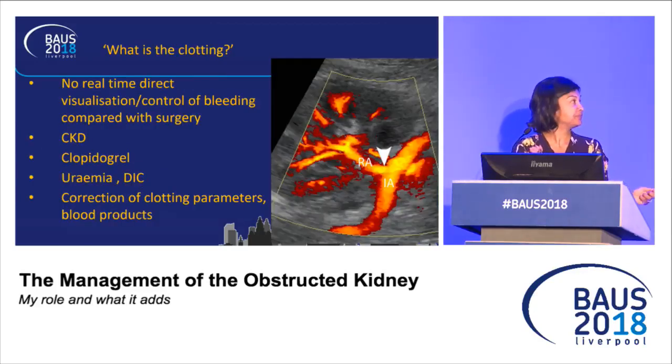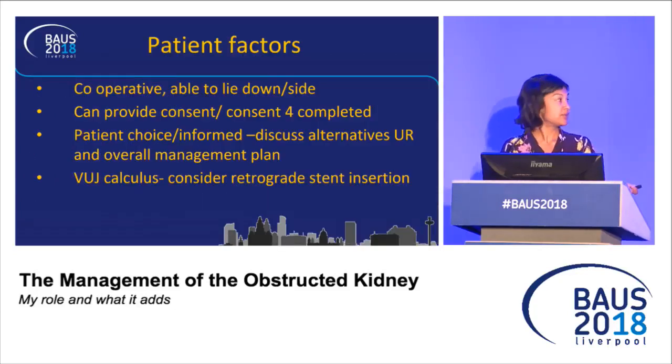So why do we need the clotting? There's no direct visualization and control of bleeding compared with open surgery. A lot of these patients have chronic kidney disease or uremia. Platelets are not functioning correctly. They may be on anticoagulants. They may be in DIC. So that's why we ask for correction of the clotting parameters. And with DIC, it's important to make a judgment whether the clotting is correctable. You may get to a point where the decompression is delayed so much and the clotting is not correctable for percutaneous nephrostomy. So we need a cooperative patient who's able to lie down or on their side.